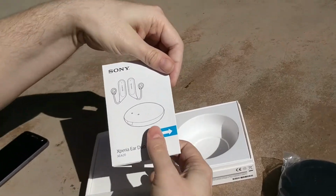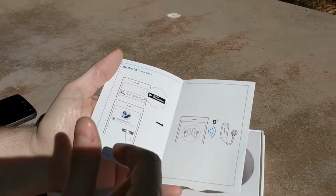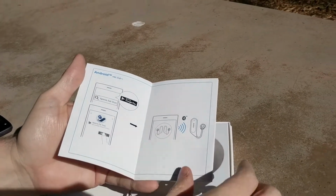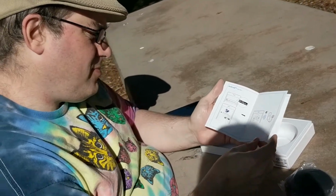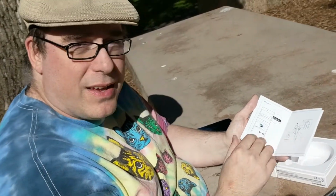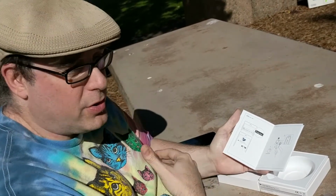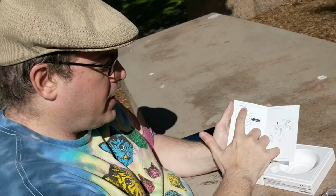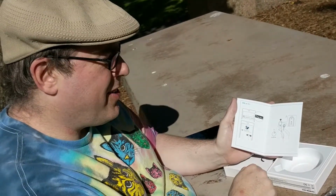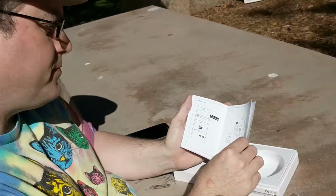So we've got the instruction manual, which is fairly simplistic. You compare it to your Android phone. Requires Android 5.0 or higher. What it doesn't require though, that the N device required, was a tether. You don't need to have a tether, just regular Bluetooth access. With iOS, you need version 10.0 or higher, and some of the features, at least at launch, are going to be limited.